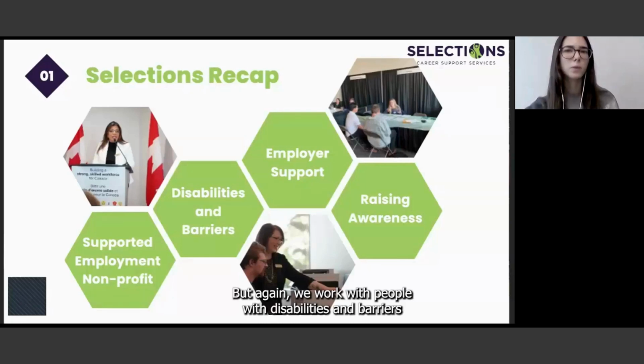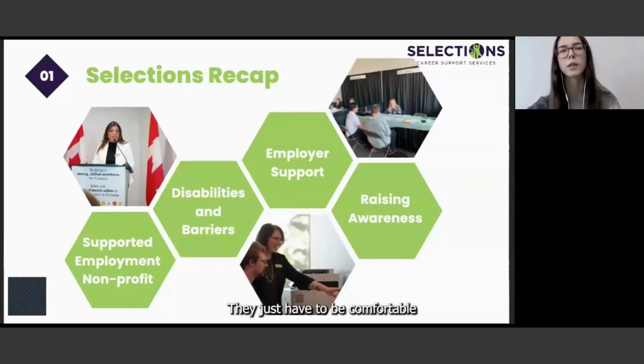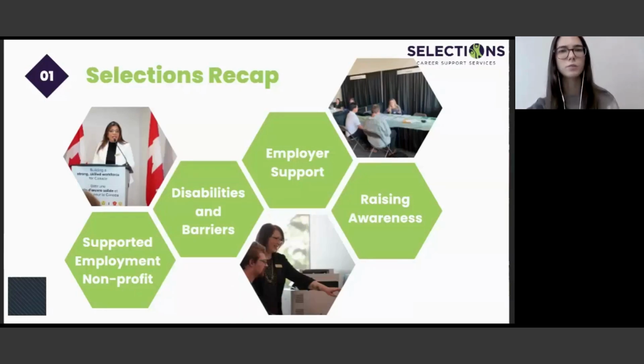But again, we work with people with disabilities and barriers that can be self-disclosed and undiagnosed. So we don't request proof from our clients. They just have to be comfortable checking a box if they say they have a barrier or a disability. Barrier can also be like a woman trying to get into construction. That would count for us.